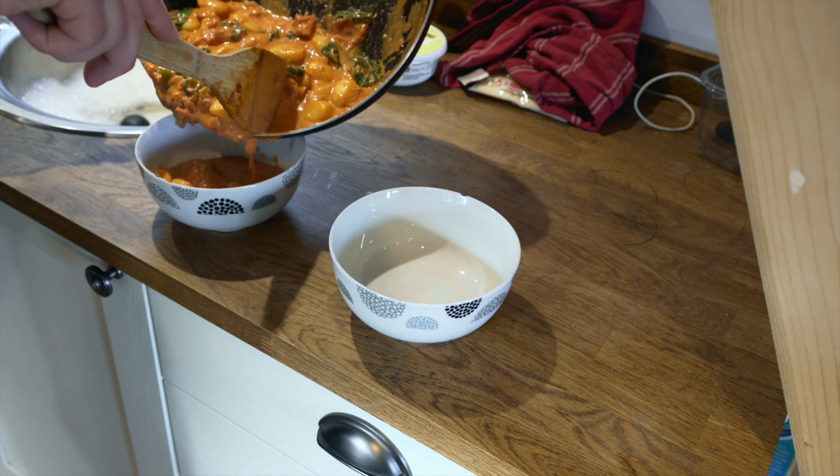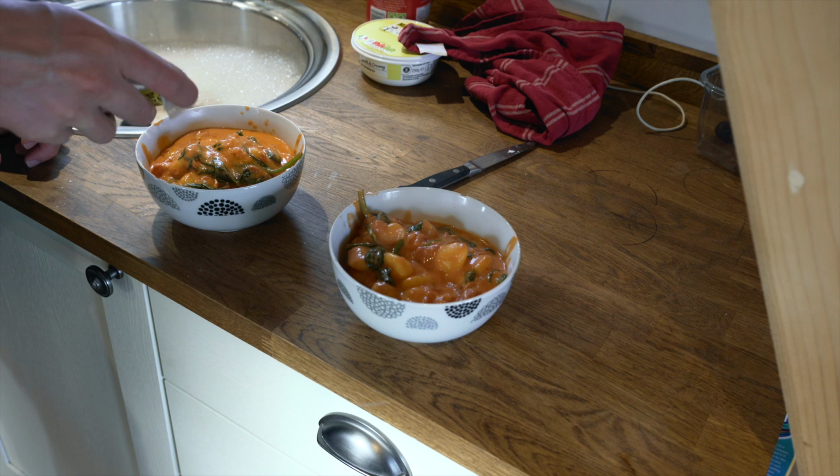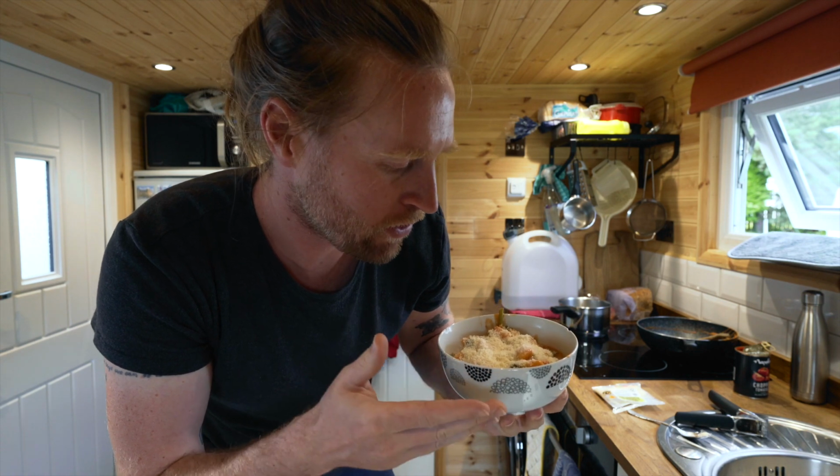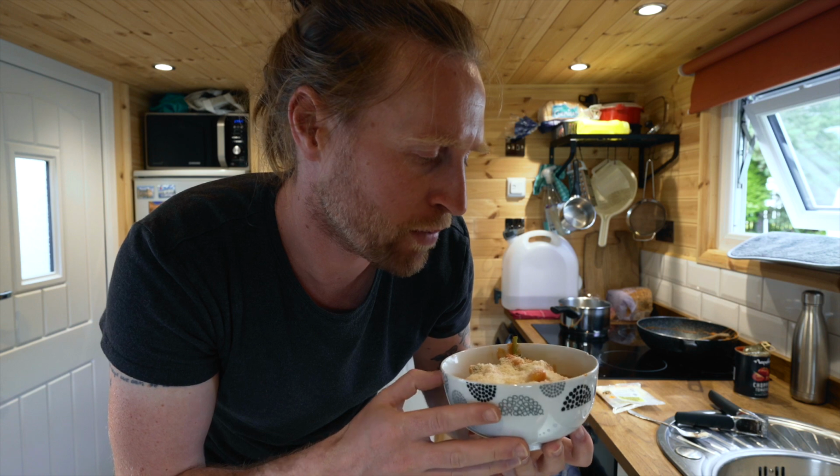Don't spill everywhere. And then just to finish, a little bit of parmesan. And there you have it everybody. A delicious gnocchi tomato, not very much basil in it because we forgot to get it in the shopping, spinach dinner.